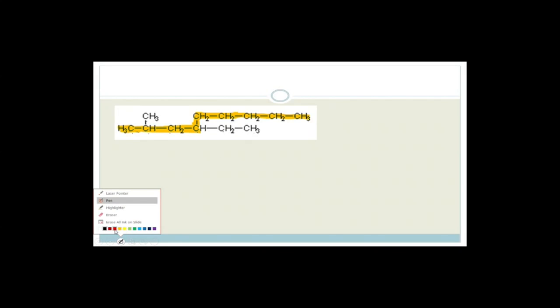But there is a branch over here and over here. Now remember that we number this long main chain from the side closest to the nearest functional group or the nearest branch. So I obviously need to count from the left-hand side, because if I count from the left-hand side, this becomes 1, 2, 3, 4, 5, 6, 7, 8, 9.